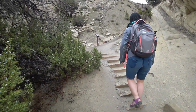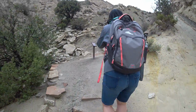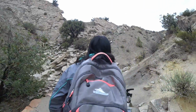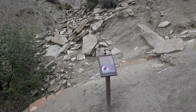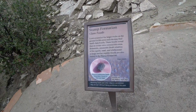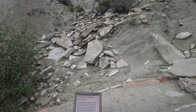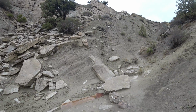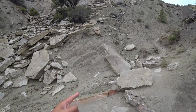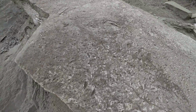All right, we're at the end of this part of the trail. And we're gonna see some marine fossil here. Stump Formation. Wow, clam fossil. Where is it? Look around the larger rock on the ground, you may find some small clam fossil. Oh, I saw it. Here it is. Tiny clam fossil.